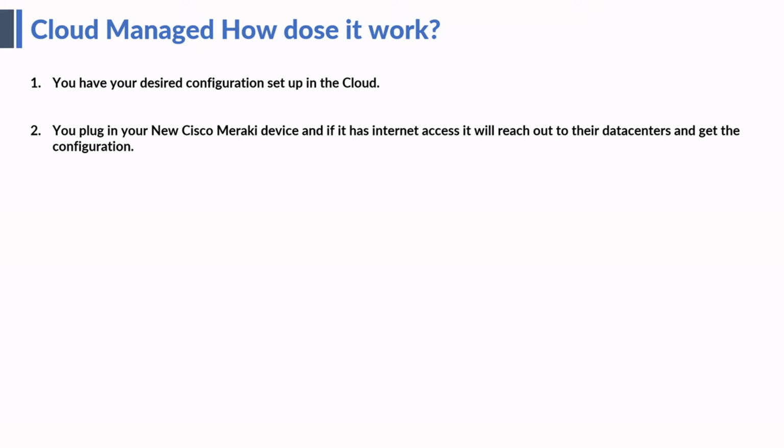So how does it work? As I mentioned, you go ahead and start building your configuration. You don't even have to have the device yet. You can start building it out, and as soon as you get the device, you plug it in. As long as it has internet connection, it will reach out directly to Meraki servers and say, hey, I need this configuration for this. Sure, and it sends it down.